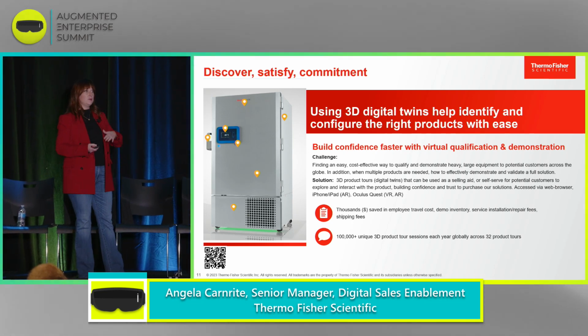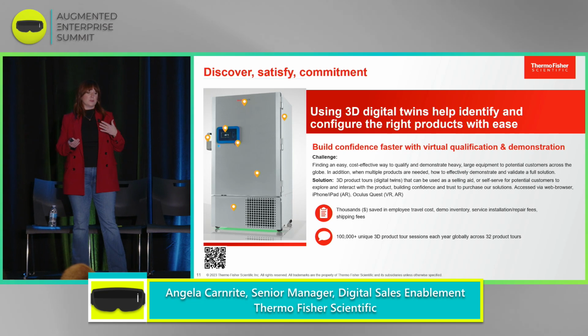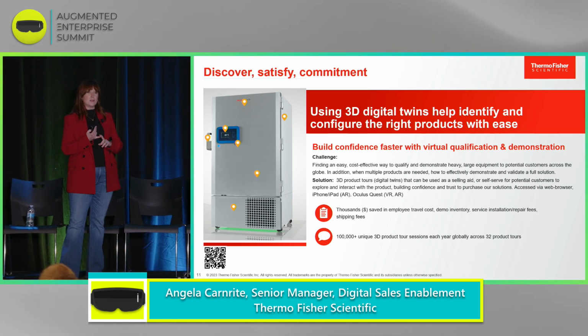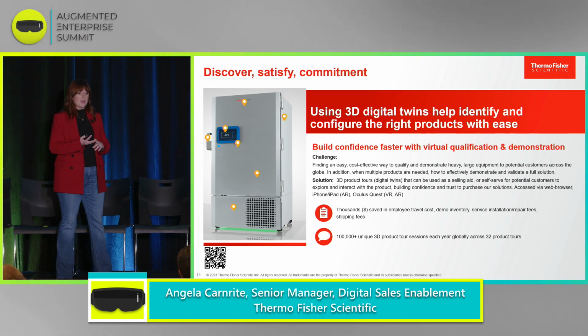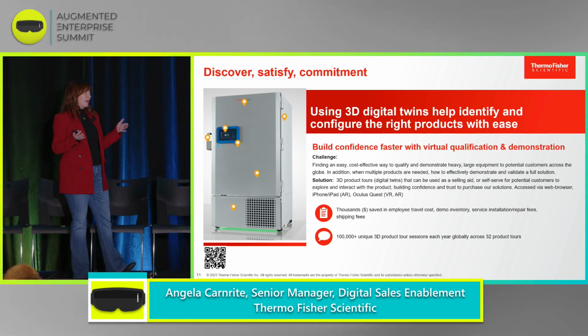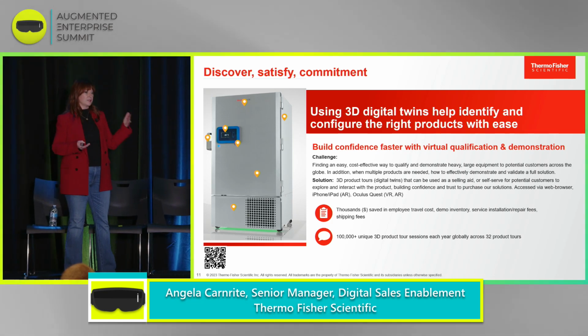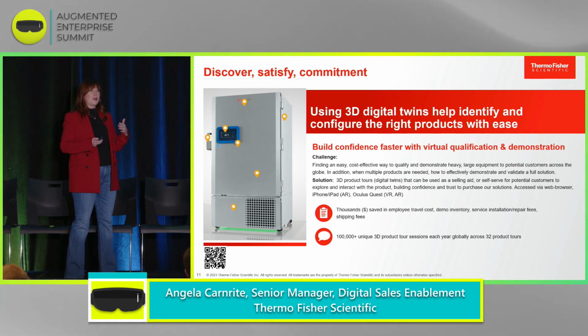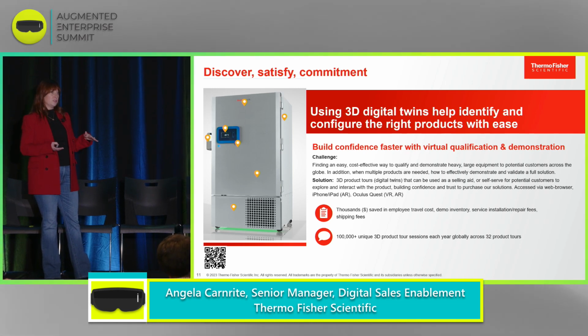We could share it on our screen, we could show them in AR through our iPads, really give them a sense of the product. So this is causing us to be more effective at our sales, but it's also behind the scenes, you know, we're saving a lot of money in travel costs for our employees, in demo inventory, in service installation and repair of our demo inventory, and of course shipping fees. So I always say that kind of pays for itself beyond the value of attributing the revenue through the sales team. So we have 100,000 or so unique 3D product tour sessions each year across 32 product tours.